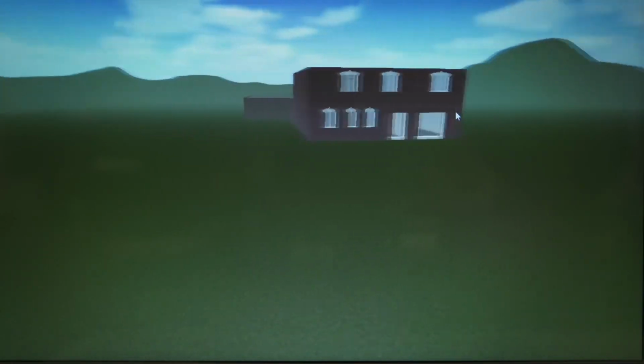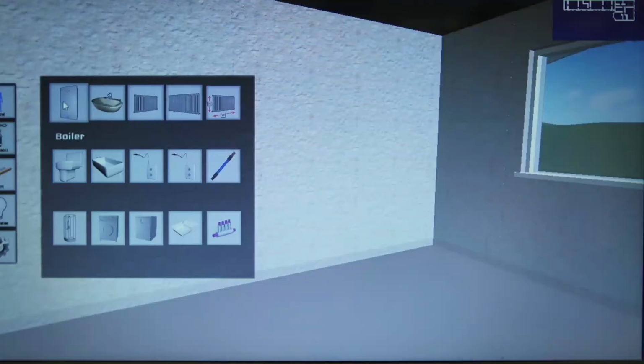Doing the planning on the virtual reality software before you get on site, once you actually get on site, you've got a clearer vision of what you need to do before you even get there. So once you've gone onto site, it's like a walk in the park because you've already done it on the virtual reality software. The building's the same, the dimensions are practically the same.